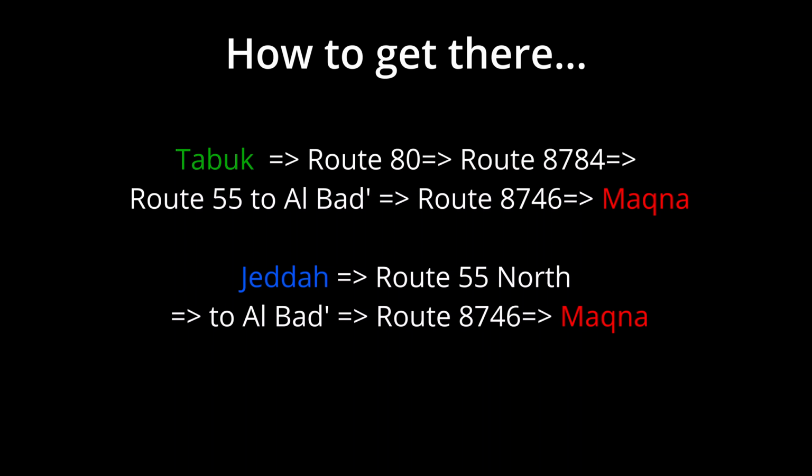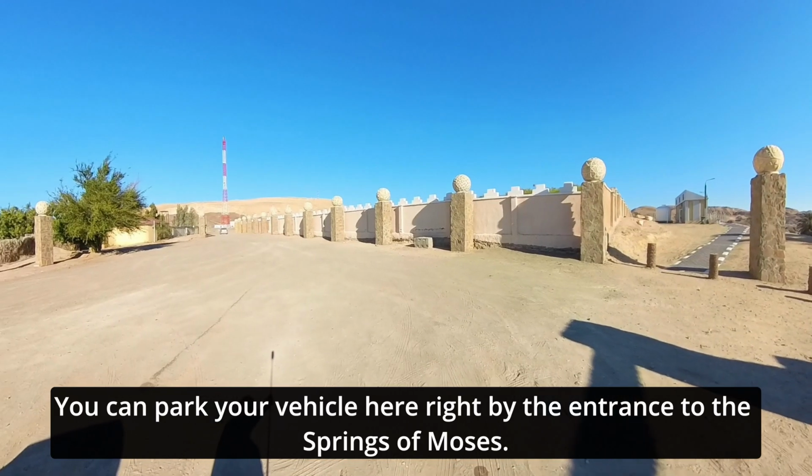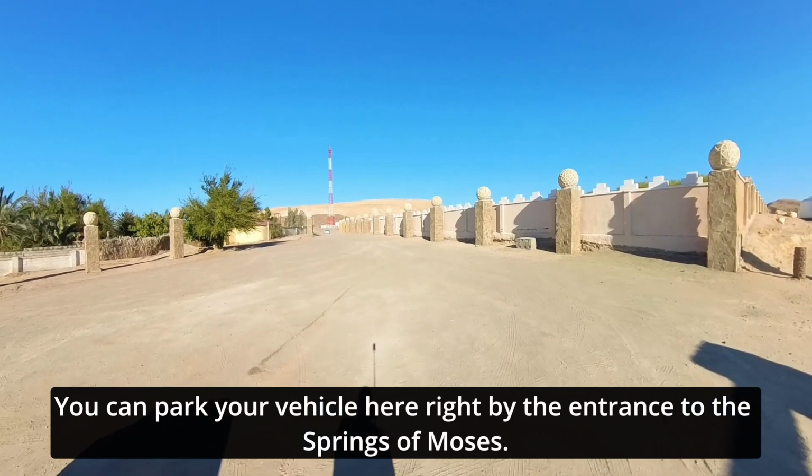The way to get there is you can go from Tabuk and follow those routes, or you can go from Jeddah and follow those routes. We actually went from Tabuk. Now, before you reach the little town of Maqna, look out for this red brick wall on the left hand side. You'll be driving on the right, obviously, so you'd have to get into the left lane there, and there is an opening in the middle barrier for you to turn left.